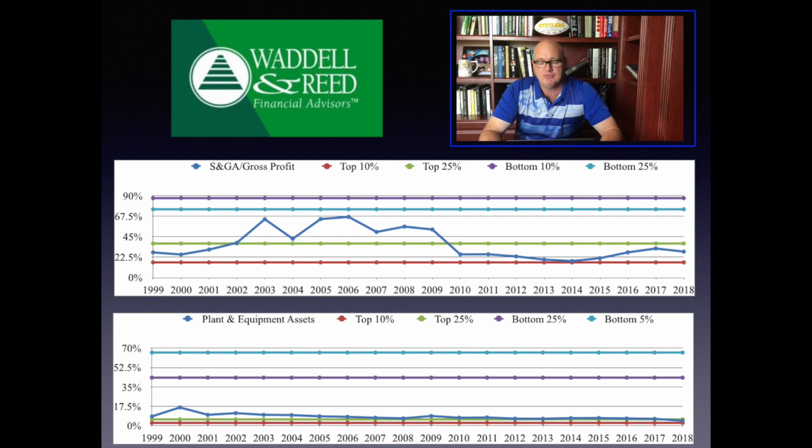Every week we talk about my 4 taxes. They are selling and general administrative costs, plants and equipment, inventory, and R&D. Those are costs once you've supplied your customers with what they need in terms of cost of goods sold. You have these costs to run your business, and some companies take their eye off the ball and do a poor job. Other companies do a good job. I try and keep track of that.